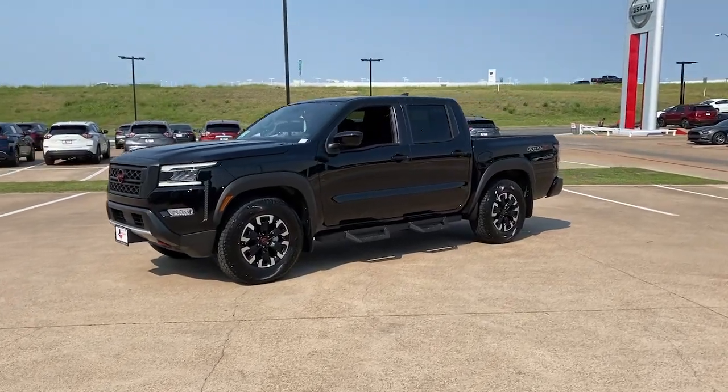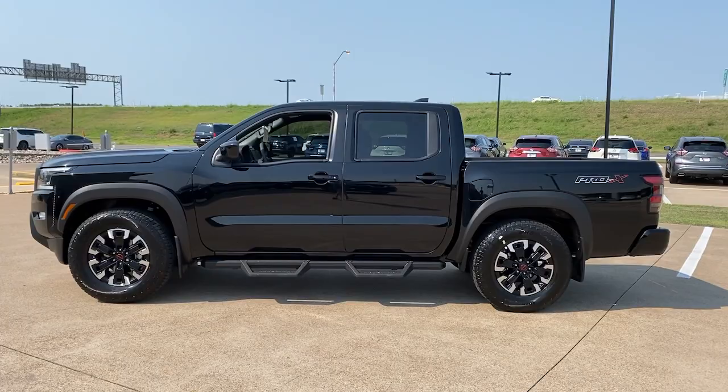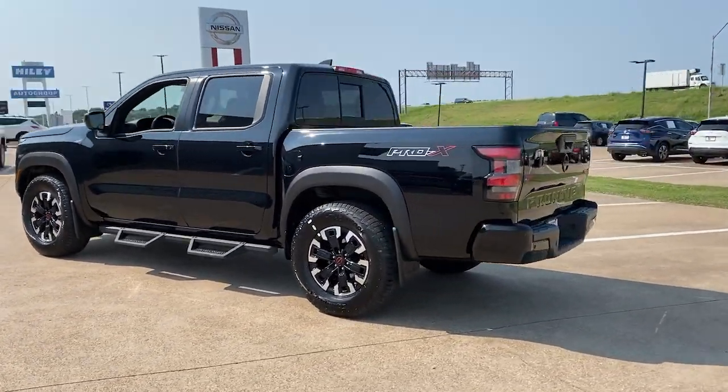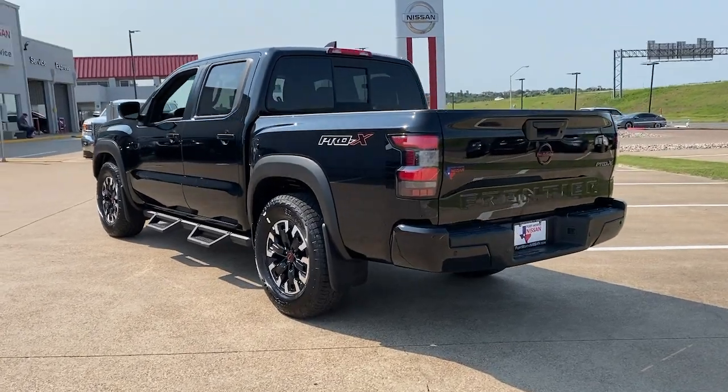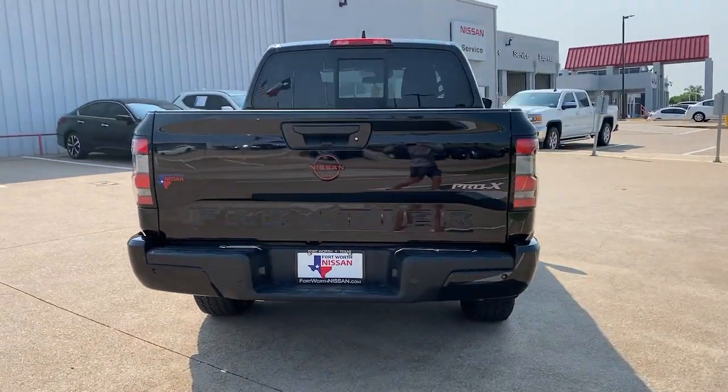Your next car could be the 2022 Nissan Frontier. Here's a hardworking Nissan Frontier, the midsize pickup that's durable, comfortable, and up to the task. Whether you're on the job site or hitting the trail, this rugged partner has your back.